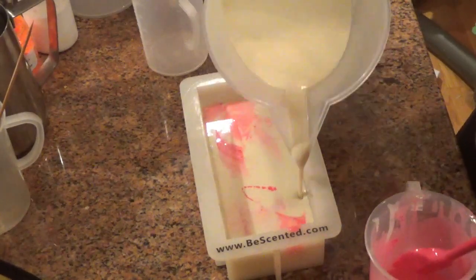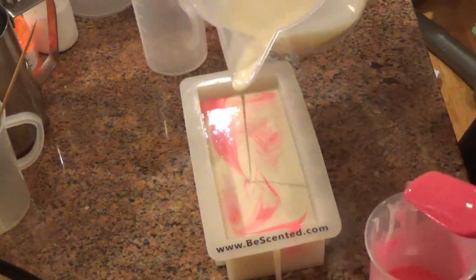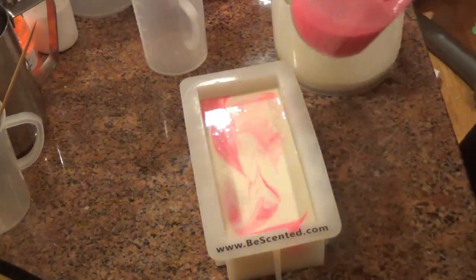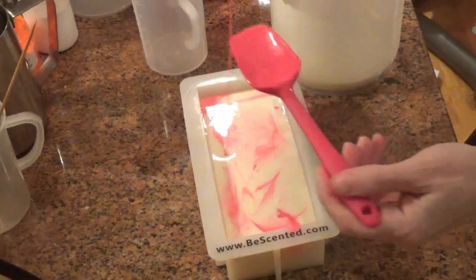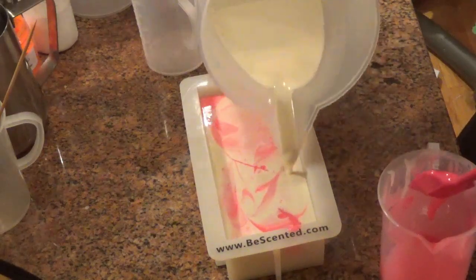For a water discount, you basically reduce the amount of water in your lye mixture. What does that do? It makes your soap harder quicker because you can unmold it quicker. There's less water that needs to evaporate. I don't want to say it's going to cure faster, but your soap will have less water to evaporate, so the soap will be harder faster. You still want to give yourself a good 6 weeks to let your soaps cure. I usually do 2 to 3 months.